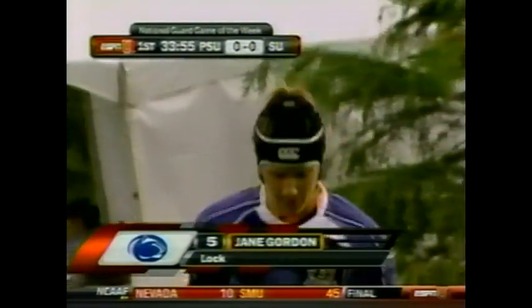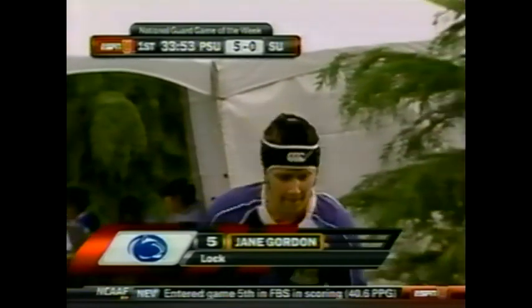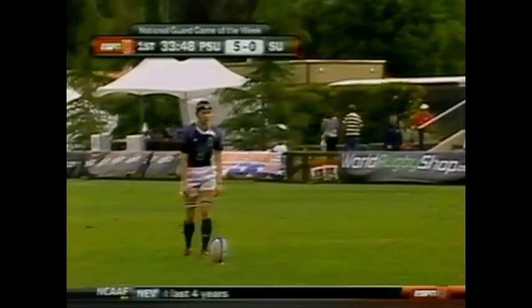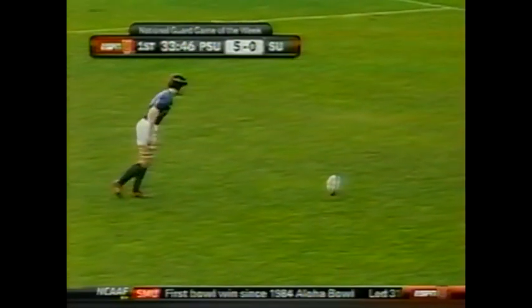The conversion will be attempted by Jane Gordon. Plays lock. Jonathan Eales kicking for Australia out at lock possession. She nails it. And Penn State extends their lead 7-0. Just as underway. About 6 or 7 minutes gone.